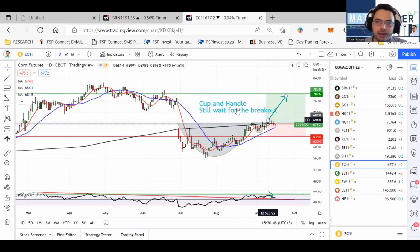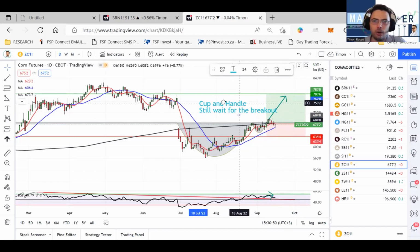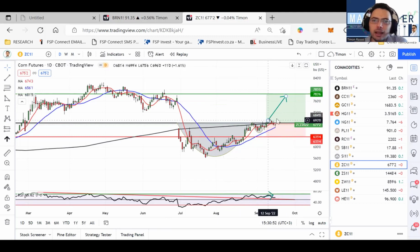So we got the breakout. So you can see this is an old analysis. And now it is on its way up to 788, okay, for corn futures.